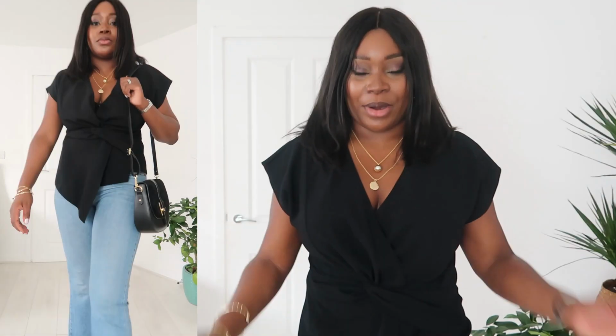And this came in different colours as well. It came in white and it came in, I can't remember what other colour. Maybe just black and white. But brilliant top for me. And I think I need to get the white as well. Really, really love this.